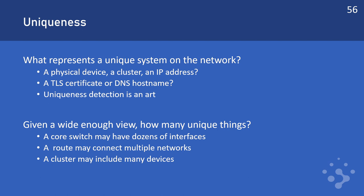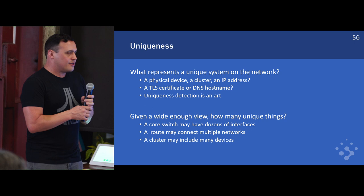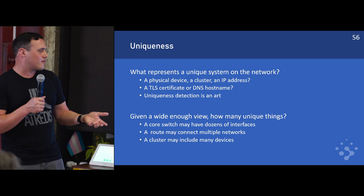So this kind of lines up with uniqueness. If you're trying to figure out what's unique about a host, most of the IT world looks at MAC addresses or serial numbers as the primary method of uniqueness, because there's really not much else out there you can use for it. You can use hard drive serial numbers sometimes, but there's really not much else. Host names are okay if you've got them, but host names are problematic for other reasons as well.